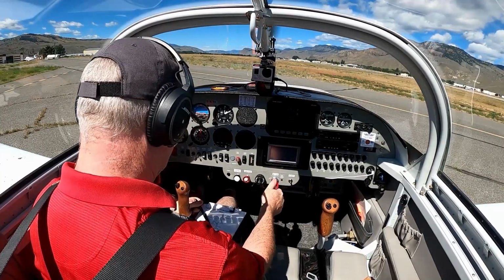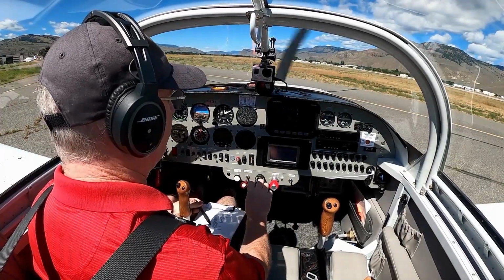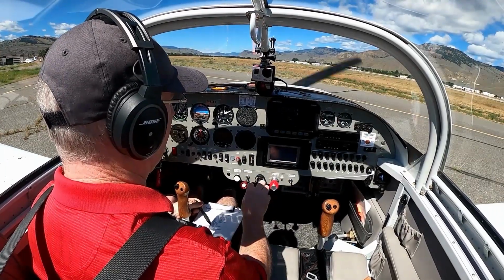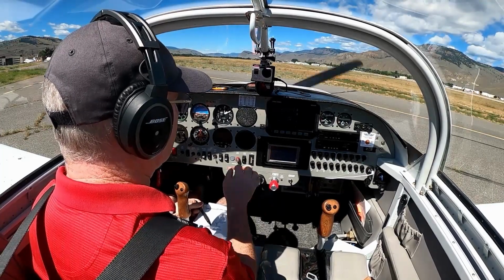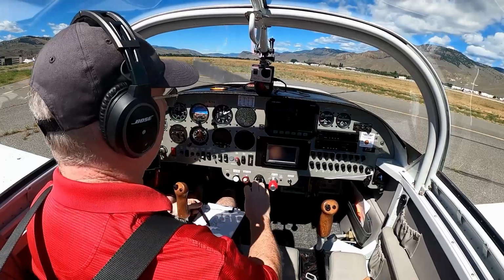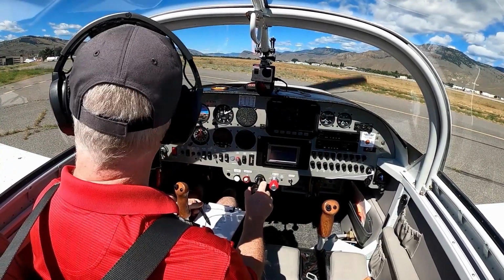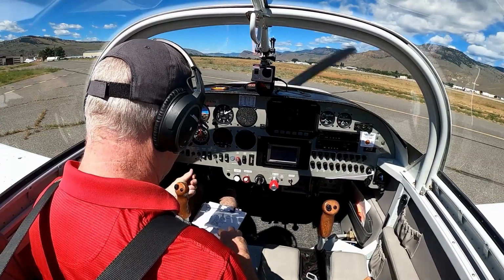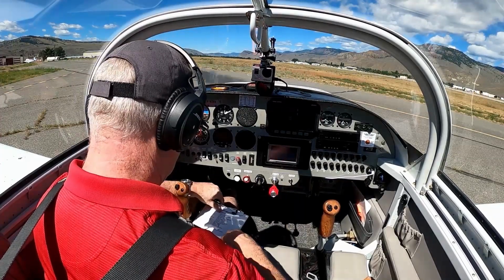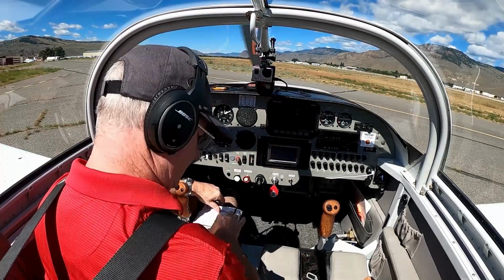So mixture is rich, carb heat on, and do an idle check. Make sure the engine doesn't stumble at idle, and we're good. That means I am ready to go flying. Lean the mixture again because I'm still not ready to go.